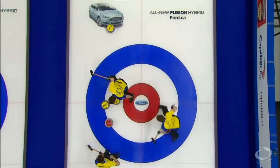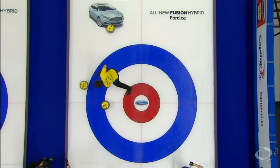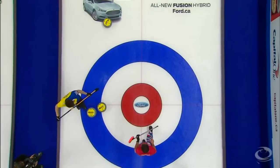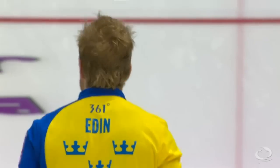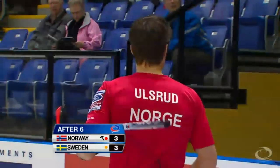Well, try and catch it thin, make the double stick around. Now the question, will it spin up? Will it spin out of the rings? It'll spin. Does it spin back? It will go out. He makes the double, but can't hold the shooter. Nicholas Sedin only gets 1. We're all square, 3-3 after 6 ends of play.